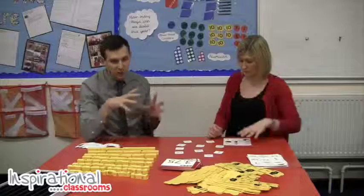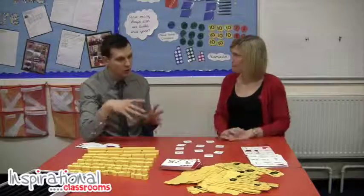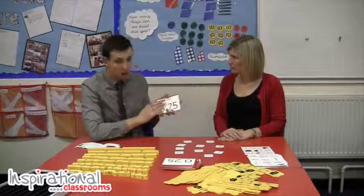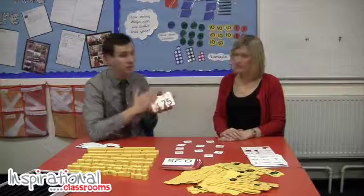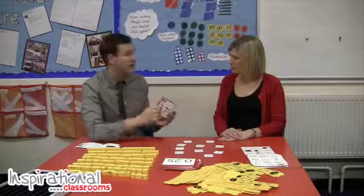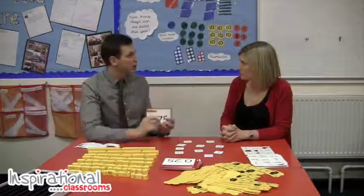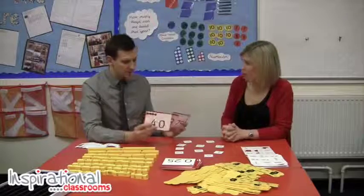What I particularly like about the equipment as well is, for example, these big cards, double-sided, big durable cards. You could use them in modelling in class, you could use them as resources in class, perfect for intervention resources, if you need to take the children out just for a little bit on fractions. Quick flashcards as well, couldn't you?